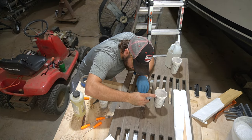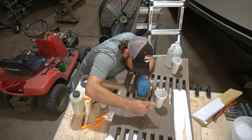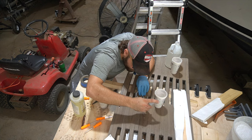Now I'm doing just what the syringe is meant to do, get in that tight space and force that thickened epoxy right into those seams to get that good adhesion.